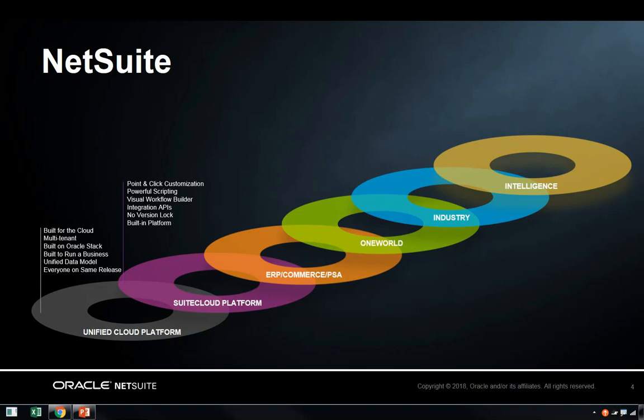NetSuite's SuiteCloud platform offers unrivaled levels of personalization, customization, and development, all within a framework that ensures security, scalability, globalization, and built-in capability of being kept up to date with the latest versions of the software. Our cloud has led to a vibrant ecosystem of NetSuite practitioners and developers providing real business solutions, and everyone is on the same version of the same product. That is the power of the cloud for your company.